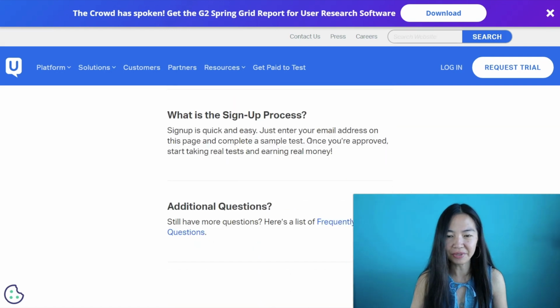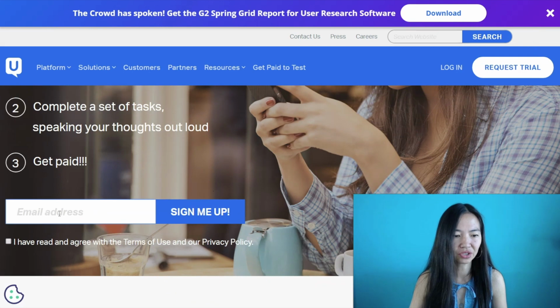And then the sign up is going to be very easy. You're just going to enter your email address on this page and complete a sample test. Once you're approved, start taking real tests and earn money. I mean, that's very easy, right, guys? So you can start here, put in your email address, click here, and then sign up, okay?